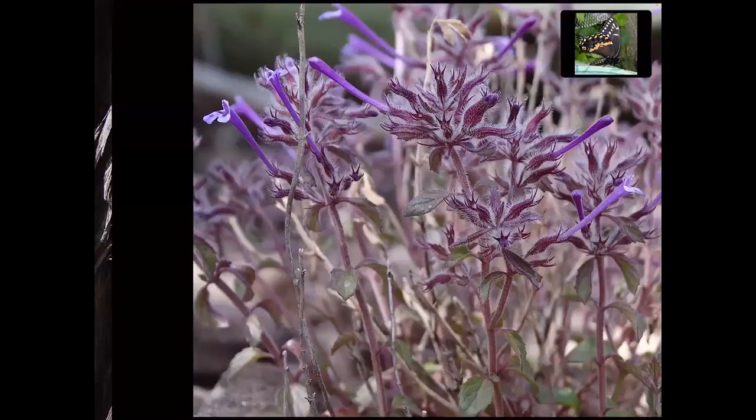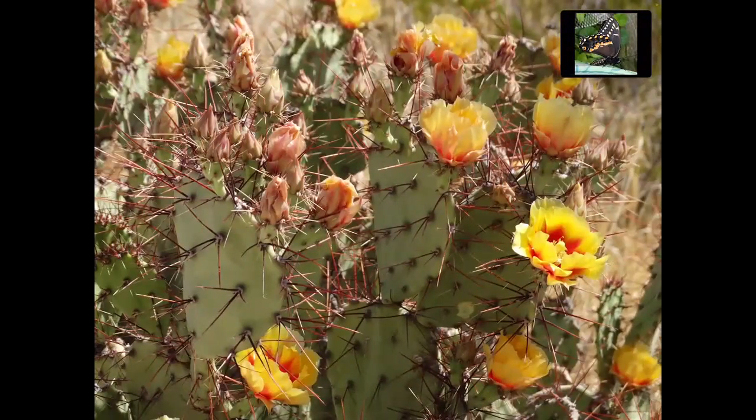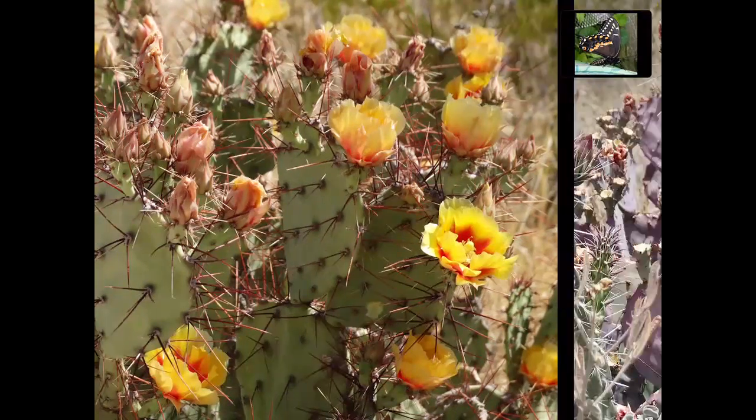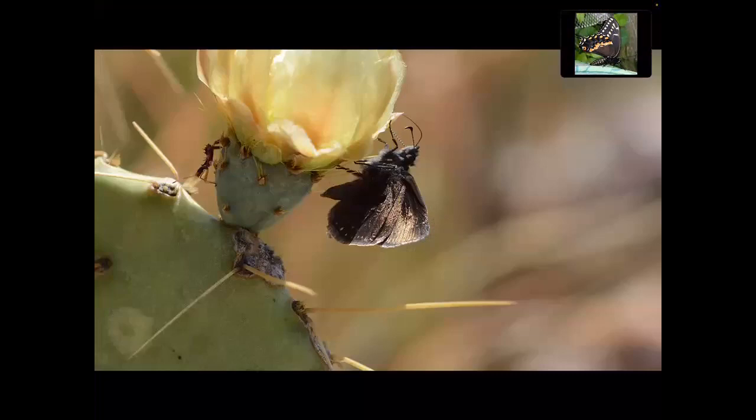And again, some of these were taken in 2014 because there wasn't a whole lot that I could say was in bloom. There were some prickly pear cactus that had a bloom or two, and they were pretty much insect magnets. This was a number of years ago, the purple prickly pear. And I don't know if this is a dusty wing or cloudy wing.